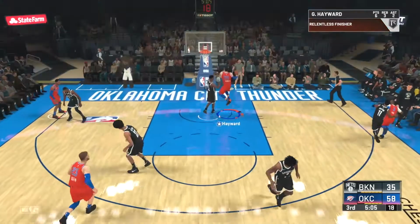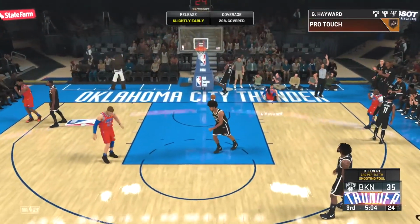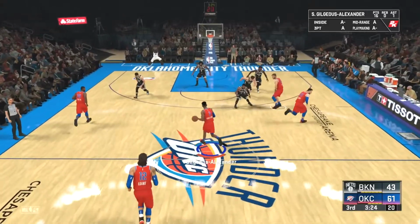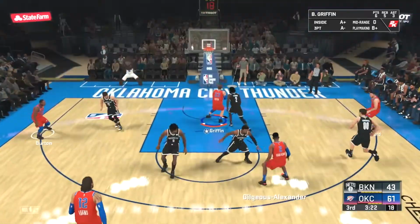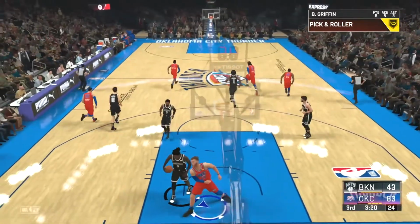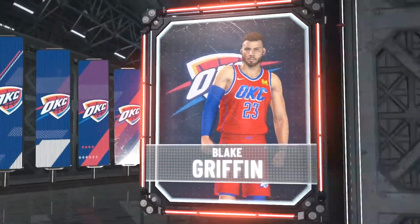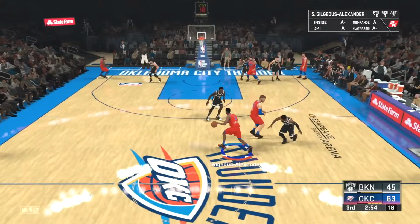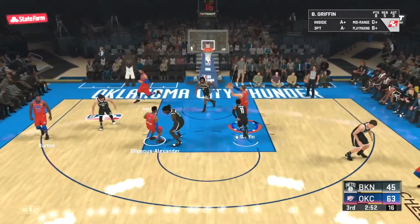And here's Gordon Hayward blowing past some defenders, and one. Gordon Hayward's trying to get going here in this third quarter. And now Shai is gonna find Blake Griffin, and he will dunk it down. And a nice pass there. Taurean Prince unable to keep up with Griffin, and here's Shai. We'll run a little more pick and roll.